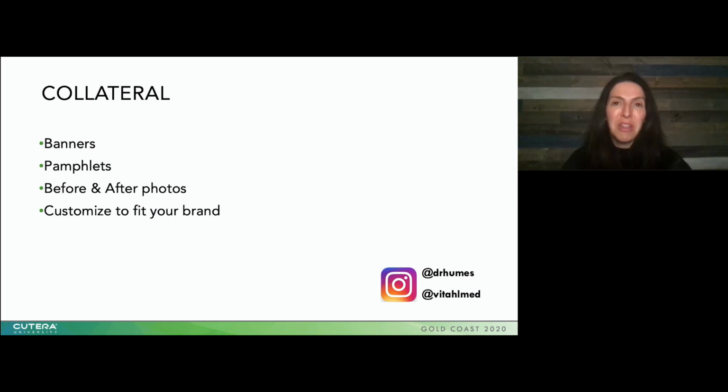When you get collateral, things like pamphlets, other marketing materials, before and after photos from the company, use them. You will eventually have your own, but at the beginning, it's so nice to have items that you can bring into the practice and use. It may be something that you get via email, it may be something sent to you. Customize them as much as possible and use them so that you can do your marketing and you don't have to go and do another step.